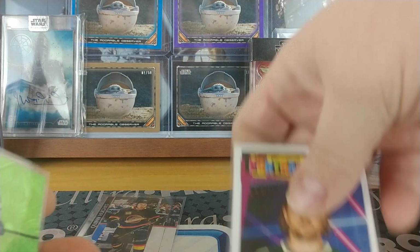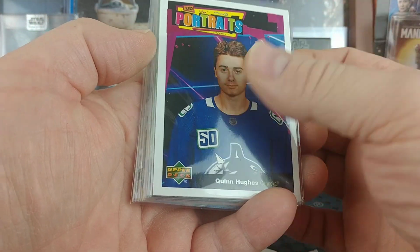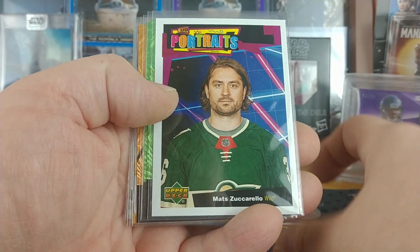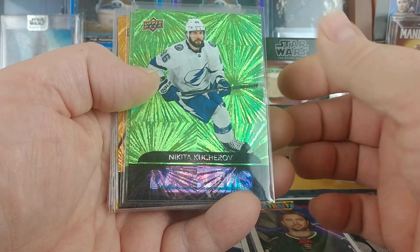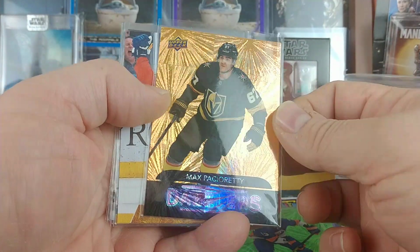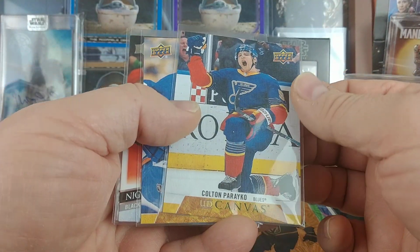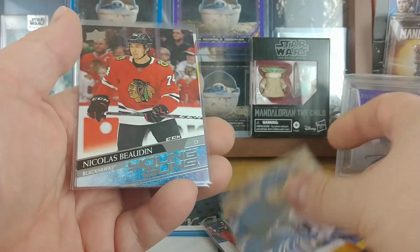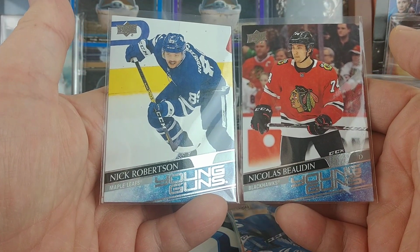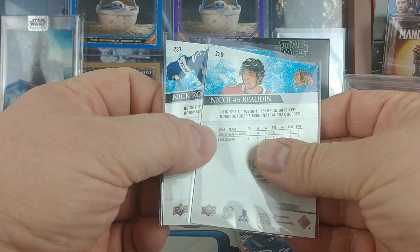So yeah, not what I was hoping for in a sense. With a couple, 2-3 Young Guns per blaster, it's just a single Young Gun per blaster now. But for the UD portraits, I got a Quinn Hughes and a Matt Zuccarello. For the Dazzlers, I got a green Nikita Kucherov, a Matthew Barzal, and this orange or gold Max Pacioretty for the Golden Knights. Canvas, Colton Parayko for the Blues, and a Morgan Riley. And then the two, one per blaster box, you got the Nick Robertson and the Nicholas Beaudin Young Gun. 226 and 237.